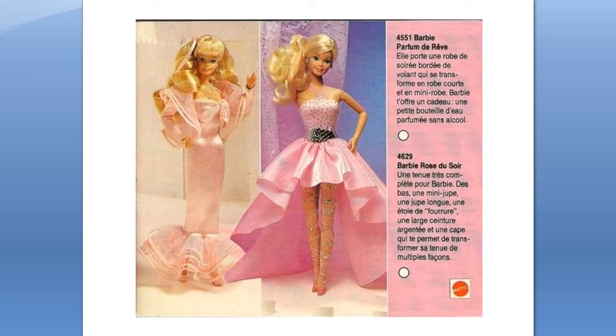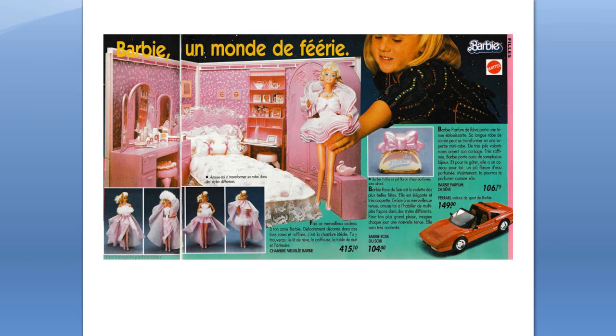Okay, so here's another French catalog with another picture of Barbie and a different Barbie. And here's another French catalog showing Perfume Pretty Barbie with this bedroom set. So I don't know if that bedroom set is actually supposed to go with Perfume Pretty Barbie, but there is a sort of bow and or roses on it.